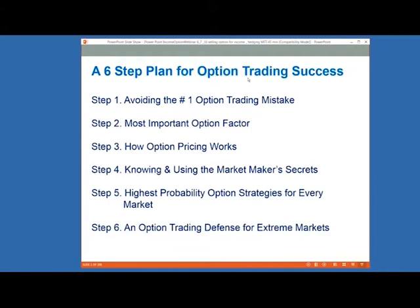Number one is to avoid the number one option trading mistake. Two, the most important option factor for your various option strategies. Three, how option pricing works so you understand the different option strategies out there. Four, knowing and using the market maker's secret. Five, highest probability option strategies for any type of market. And six, an option trading defense for extreme markets or any market in general.